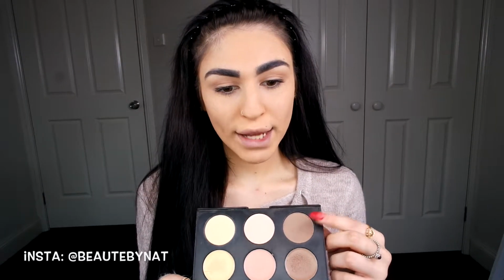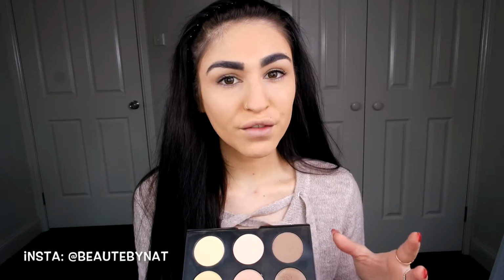So I'll be going in with the contour shade right there, and then later on, after I do my contouring and bronzing, I will brighten up with the powder banana shade underneath my contour and just on top of where I put my concealer. And for that, as per usual, I am waiting for new brushes.